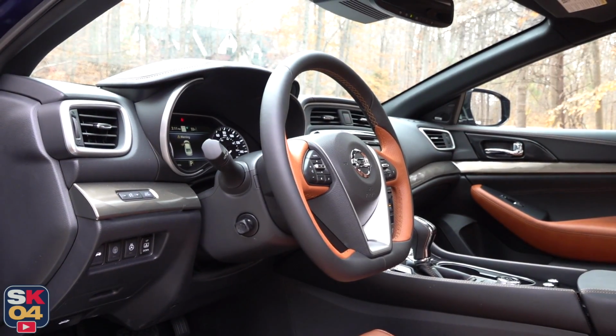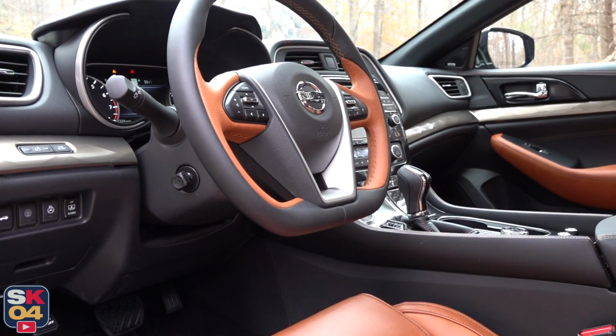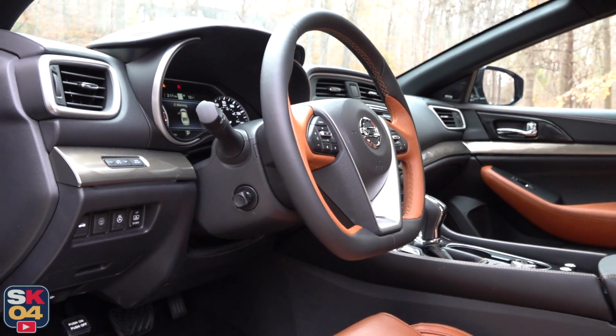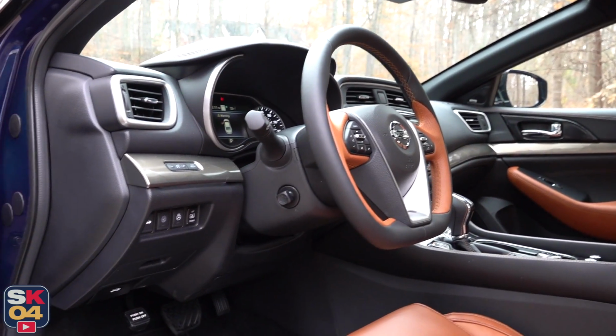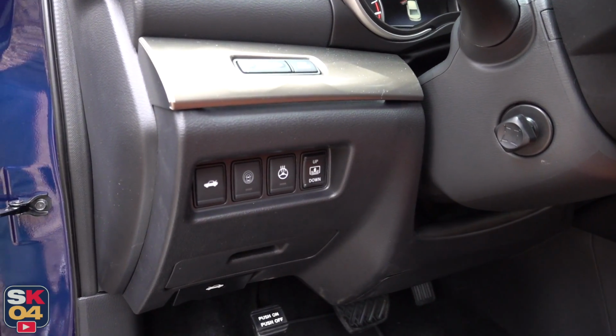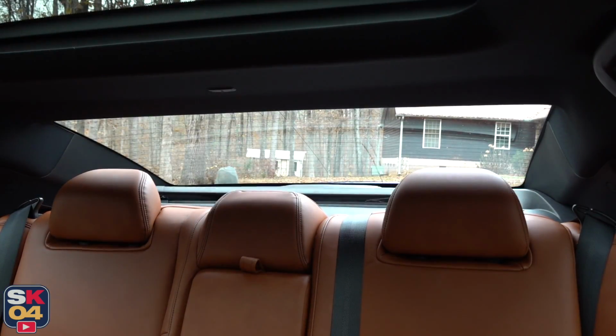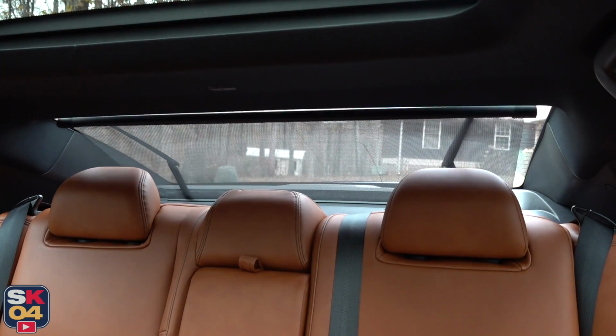The steering wheel is a D-shaped design as well, so flat bottom gives you some more clearance for your legs. It's also power tilting and telescoping. That's an exclusive Platinum feature. All the other models are manually adjustable. To the left side of the steering wheel, from the right, you have your power rear sunshade control, heated steering wheel, safety shield activation, and a power trunk release.